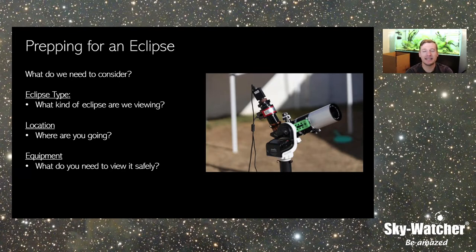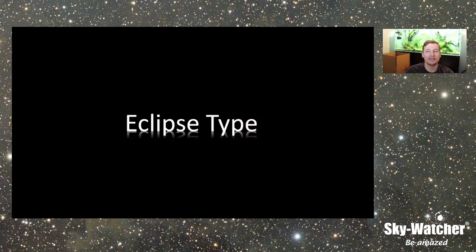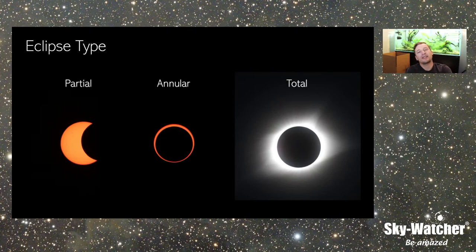But all of these things have to come into play in order for when that day comes, you're ready to go. There's a lot of pieces that have to fall into place. So let's start out with eclipse type. There are three major types of solar eclipses: partial, annular, and total.